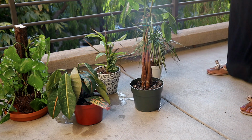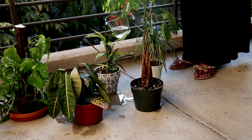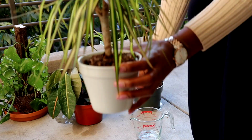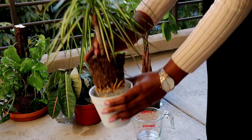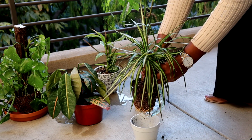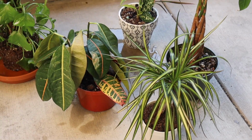And now I'm just watering each of my plants with the appropriate amount of water. Remember, 1/2 cup of water to every 1 cup of soil. So here's my Dracaena marginata, and it's not in a planter that has a hole at the bottom. So again, the roots and soil are tightly packed so I can easily lift it up from the planter. And here, I like to lift it up and pour water in the bottom so that the roots soak up the water. And again, I only use 1/2 cup of water for the amount of soil.